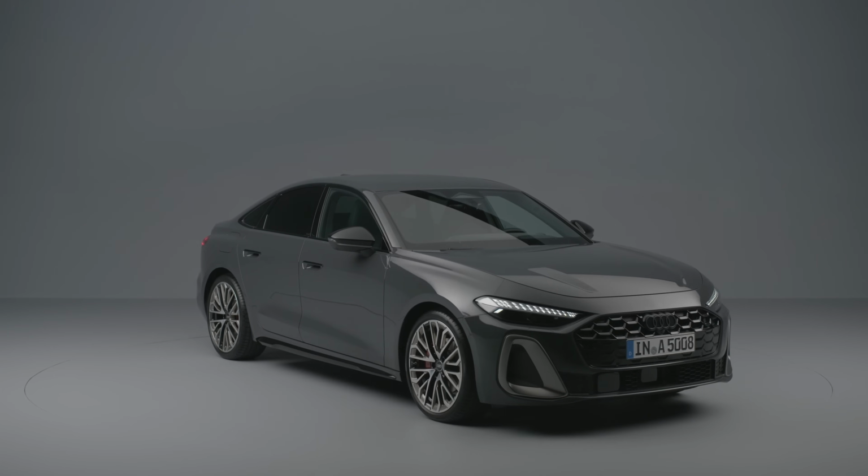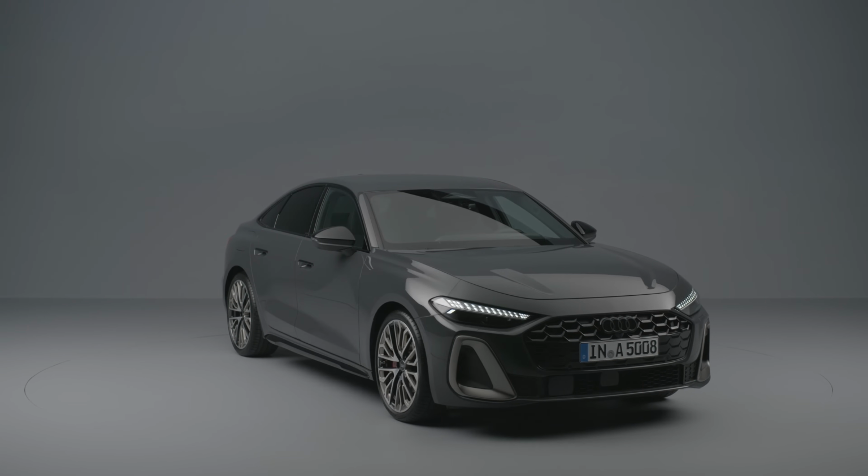Now, speaking of the aging A4, by the time you watch this video, I'm going to be on an aeroplane to Europe to go drive the new Audi A5. They're calling it the A5, but it's actually the A4. And I can tell you everything you need to know about this car after the 23rd of October.